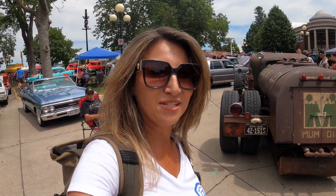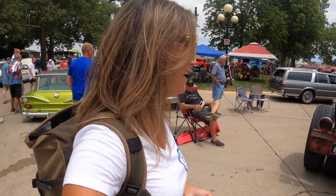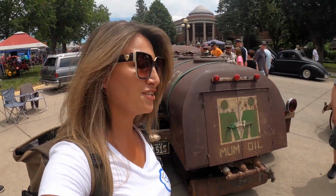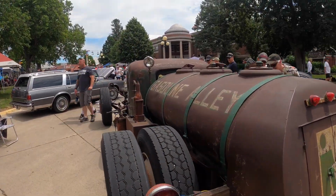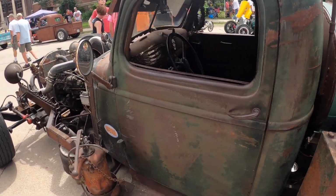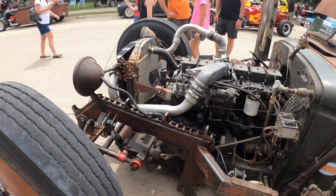This is the hot rod I saw when I first walked in. I started driving and yeah, it definitely catches your attention. So I'm going to see if the owner's here and they can tell me a little bit more about what they've actually done to this absolute beast.